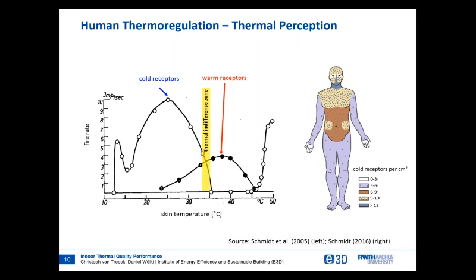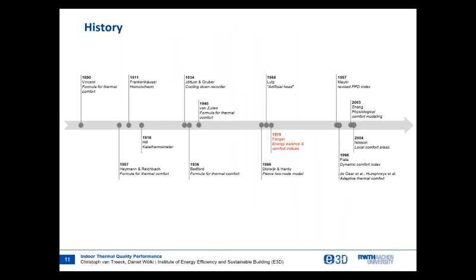Within the so-called thermal indifference zone, here indicated in yellow color, a minimum level of thermoregulation is required in order to maintain the body core temperature on a constant level. Here, both receptors are active, which can be generally associated with a state of thermal neutrality. The picture of comfort assessment becomes even more complicated as cold receptors are inhomogeneously distributed across the human body. This expresses the different sensitivities of the individual body parts, and as we all know, this needs to be reflected by a local comfort model as well.